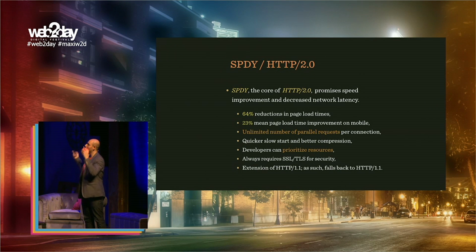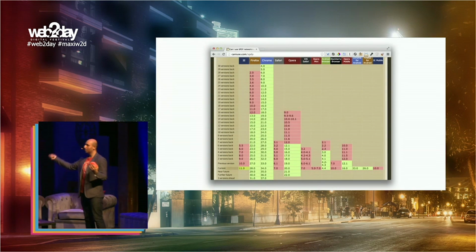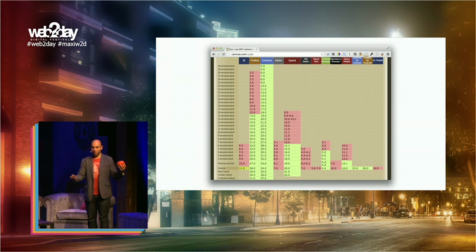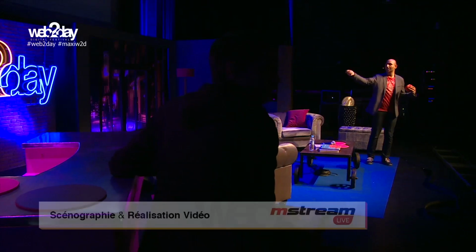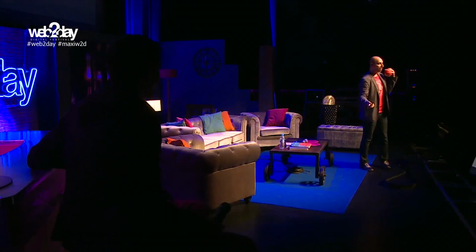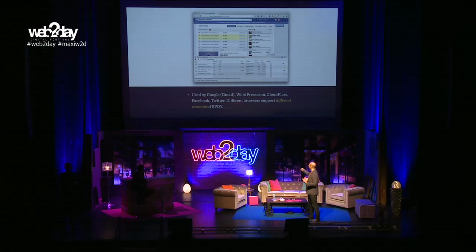So the answer to this is SPDY, or HTTP 2.0. It works. You can use it today because it's well supported in browsers, except Safari. But again, the new Safari that I think will be available soon will support it as well. And on the server side, you can install Apache and Nginx today as well. So you can have all the benefits, 50% more speed, right, today, just by installing SPDY. And many clients are actually using it. Google is using it, WordPress.com, Cloudflare, and so on. So you can use it today.